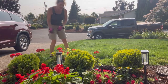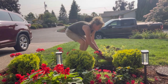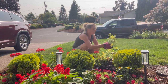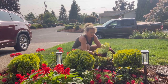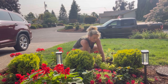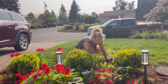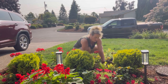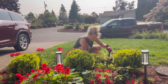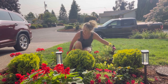All right, so now that I got those dead plants out of there, I'm gonna go ahead and get these pretties in the ground. Again, these are the Supertunia Lemon Slice from Proven Winners, and I did already go ahead and put some of the starter fertilizer in. But yeah, this area is very, very wet, which is not a bad problem to have.